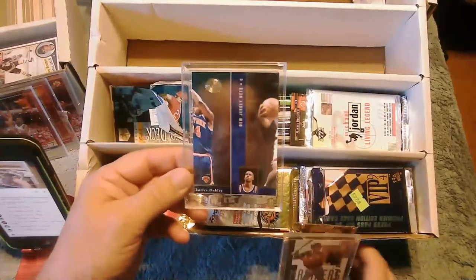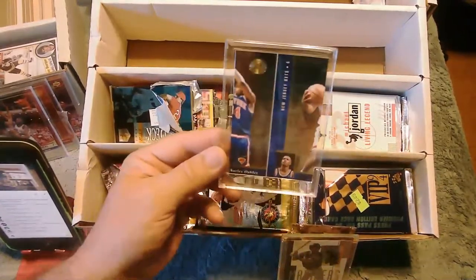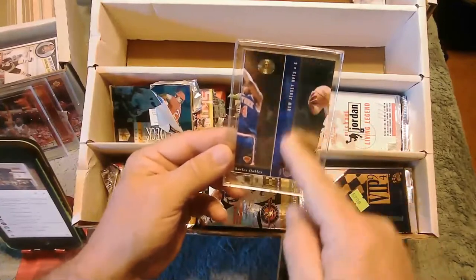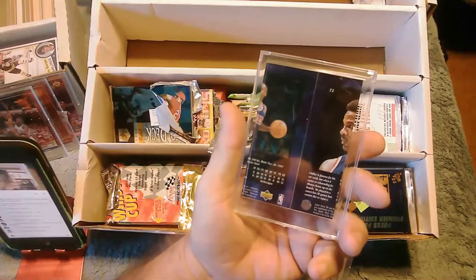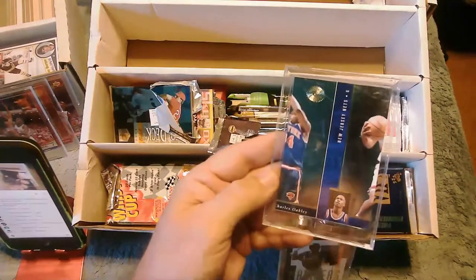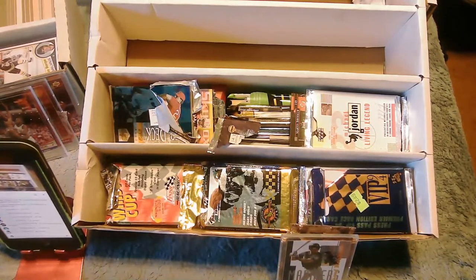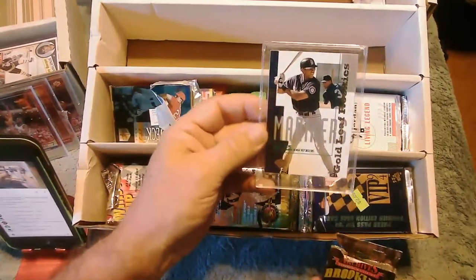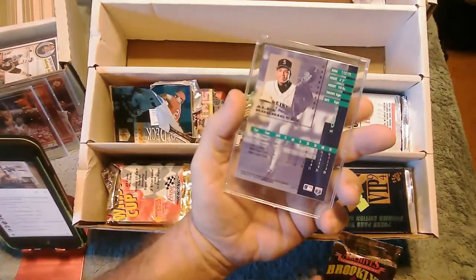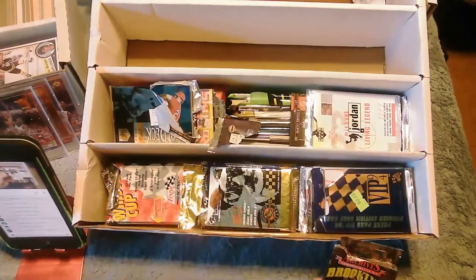Who's this? Is this a Charles Oakley miscut card? Is that what that is? Two different guys? New Jersey net guy. That's weird. Card got split right in half. For those, I guess, error collectors. That's a basketball card. We only have four basketball cards so far. So let's see. Here's an Alex Rodriguez minor league Gold Leaf card from 95.